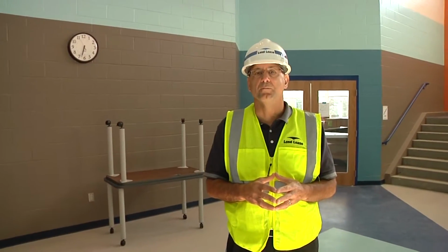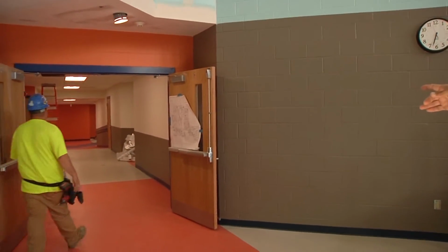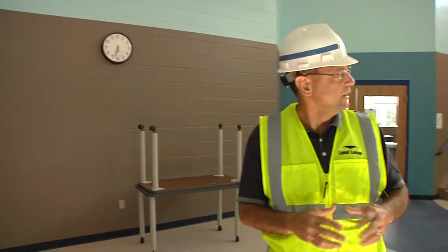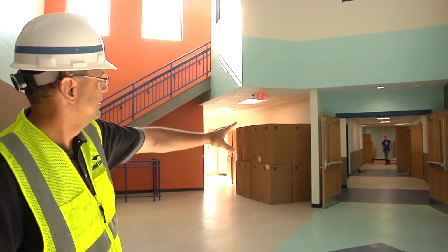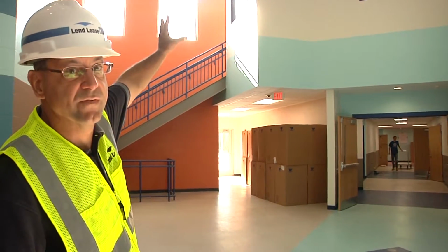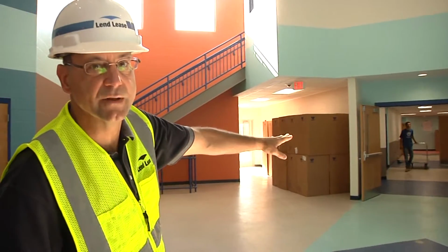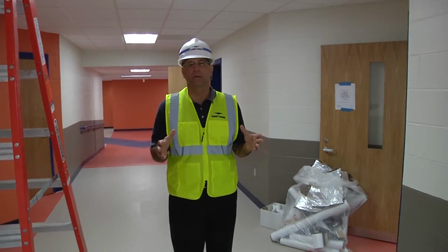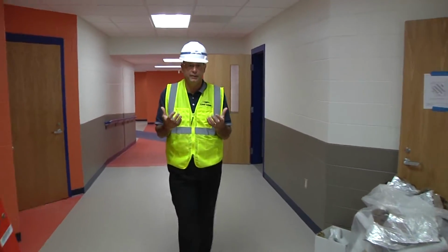All right, we are back in the connector area. The media center is behind me. To the left will be the kindergarten, first grade section of the building. And then to the right is the stairway to the fourth and fifth grade classrooms, and on the first floor we have the second and third grade classrooms.